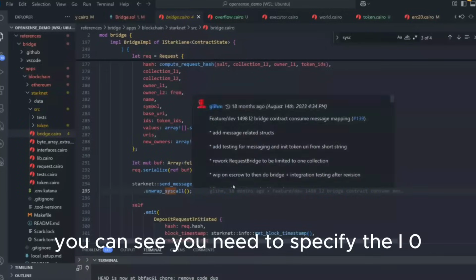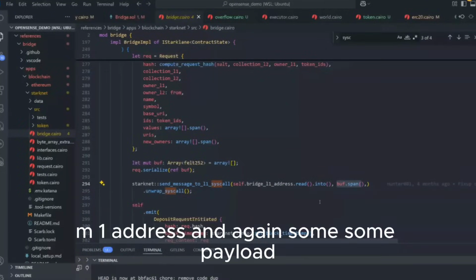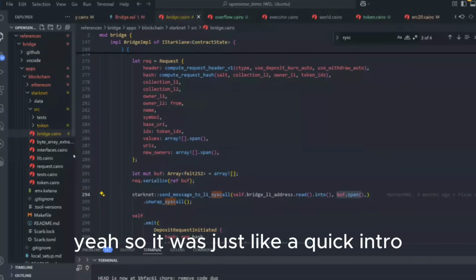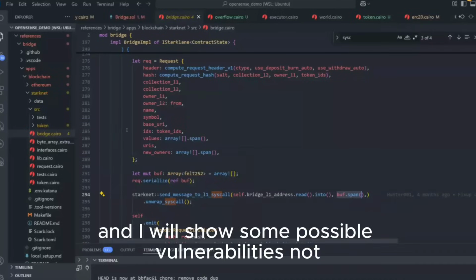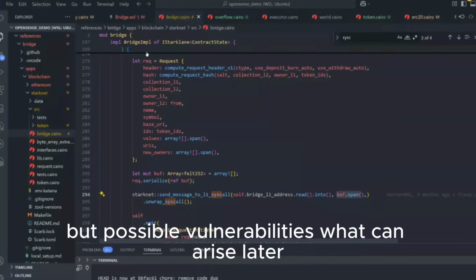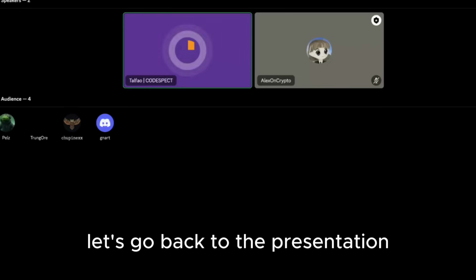Yeah, so again you see you need to specify the address and again some payload. So it was just a quick intro, and I will show some possible vulnerabilities, not here because this should be a fixed version, but possible vulnerabilities that can arise later. Let's go back to the presentation.